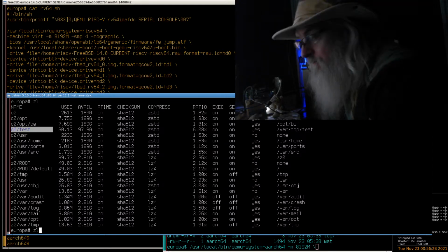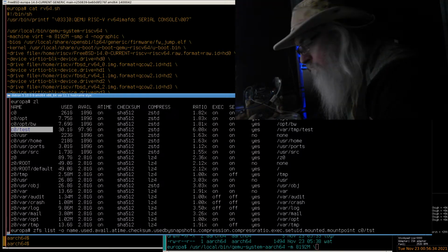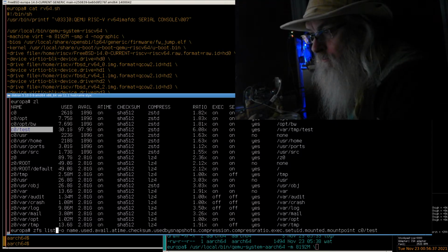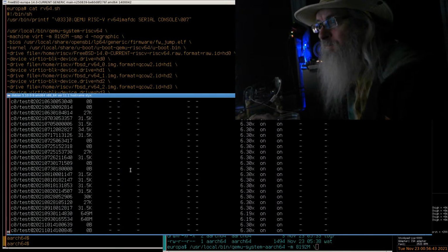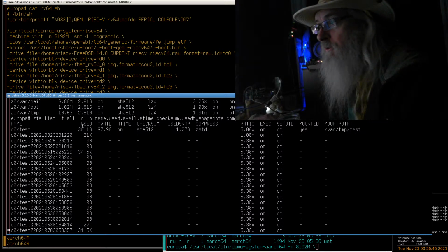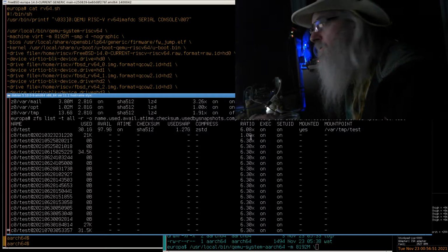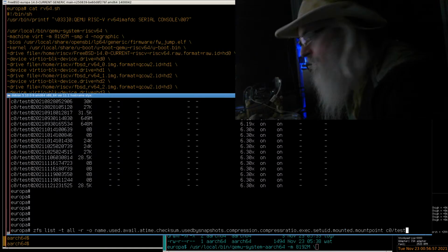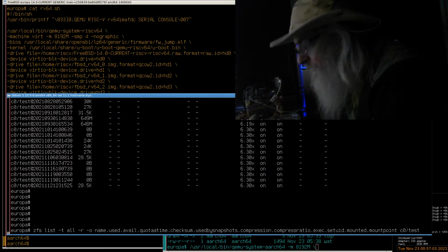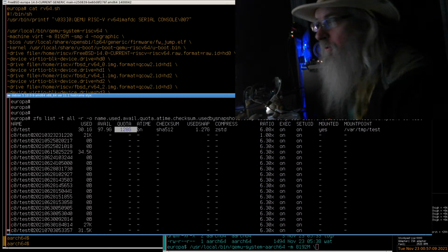So, like, test, for example. I'm going to do dash type is all recursive. Okay. So let me see. This test file system, we've got 1.27 gig used. And is there a quota? Did I put in the quota? I didn't put in the quota. Just a second. Use available quota, Q-U-O-T-A, quota. You know, where do you chop it off? There it is. So 128 gig. Okay.